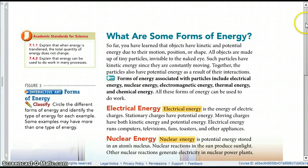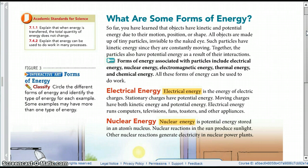What are some forms of energy? So far, you have learned that objects have kinetic and potential energy due to their motion, position, or shape. All objects are made up of tiny particles, invisible to the naked eye. Such particles have kinetic energy since they are constantly moving. Together, the particles also have potential energy as a result of their interactions. Forms of energy associated with particles include electrical energy, nuclear energy, electromagnetic energy, thermal energy, and chemical energy. All these forms of energy can be used to do work.